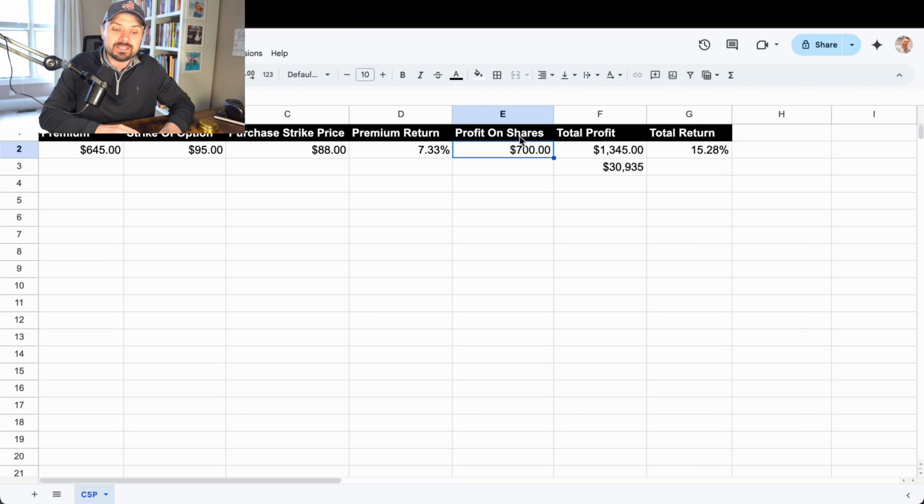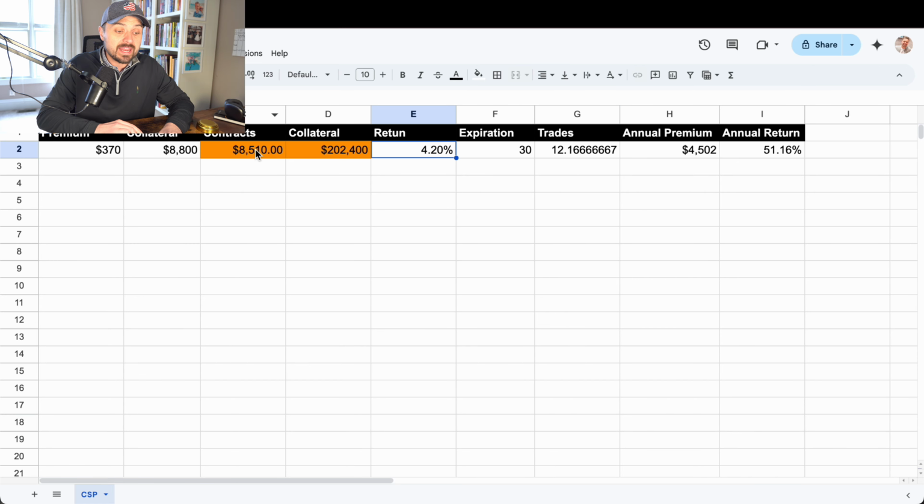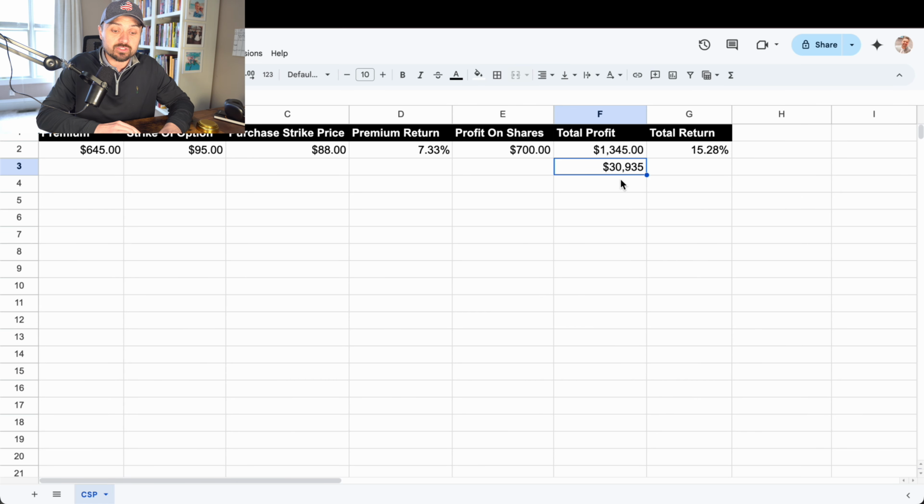Look how much money we made, $700. That's more than the premium that we collected. Look now, our total profit on the trade is $30,000, plus the $8,510. So total there, we got $39,000. And that's 2 months. That's 2 months right there. So what do I mean when I say 2 months?